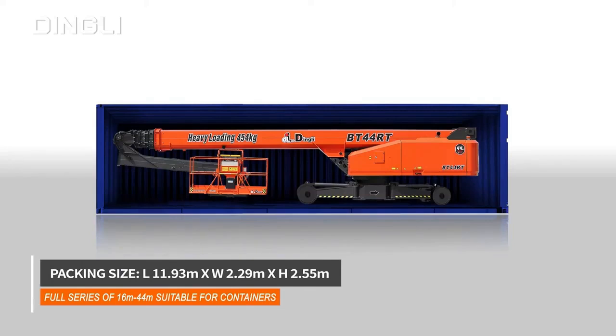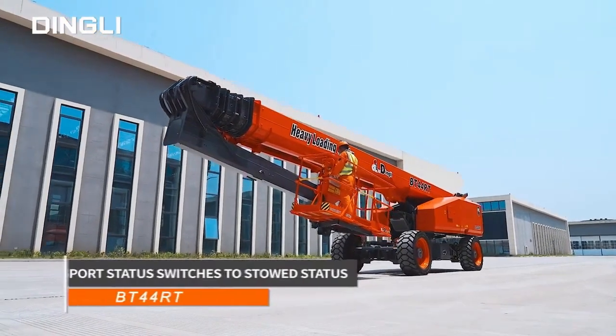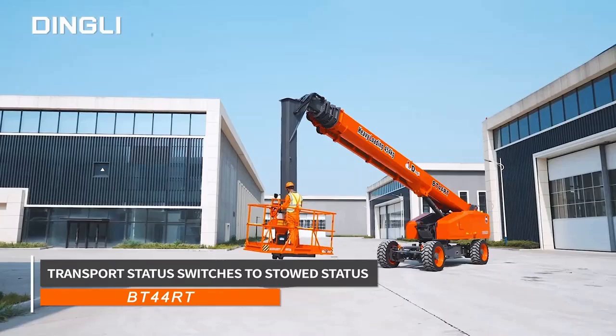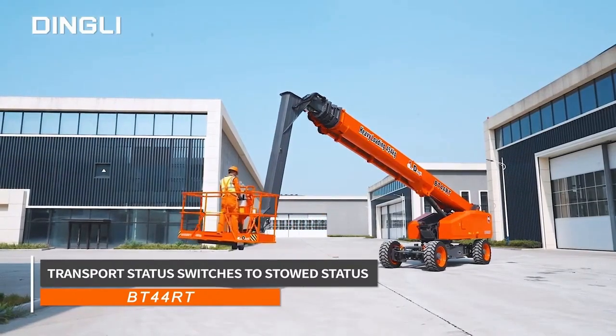Dingli, leader in boom lifts up to 45 meters working height, offers electric, diesel and hybrid models with intelligent control systems. Reliability, compliance with international safety standards, CE, and competitive prices make Dingli a favorite in over 100 countries.